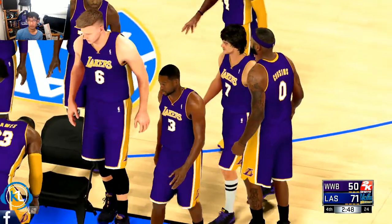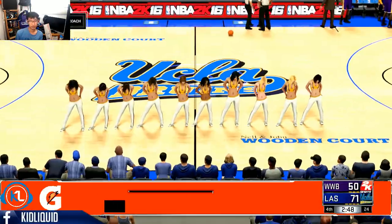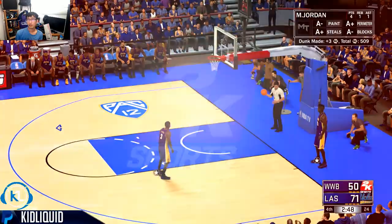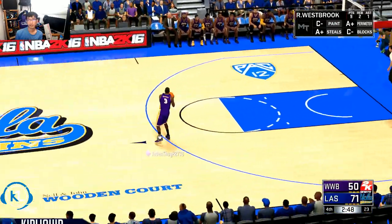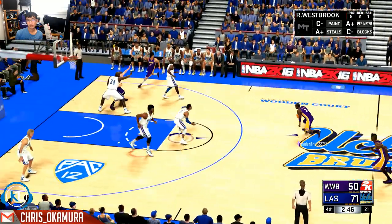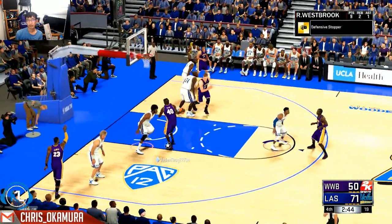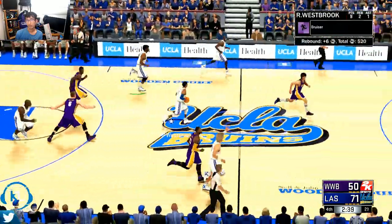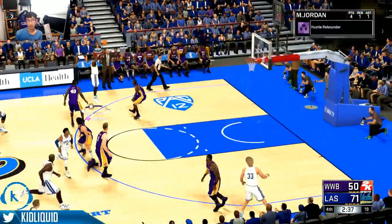No doubt about it, Greg. I mean, when the offense runs through him, it's really smooth. Russell Westbrook in for Los Angeles. San Diego trails by 21. Francis passes to Kemp. And it's Shaq with the rebound. O'Neal's got rebound number 8 here tonight in the game.